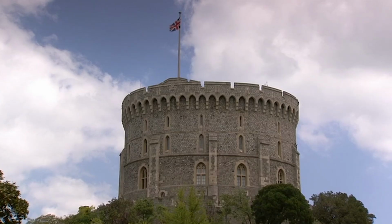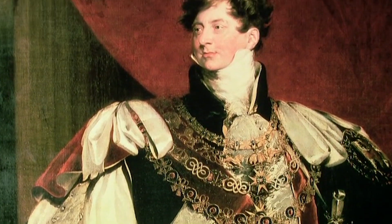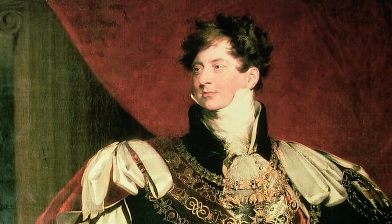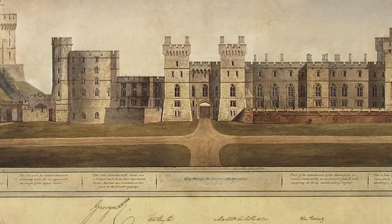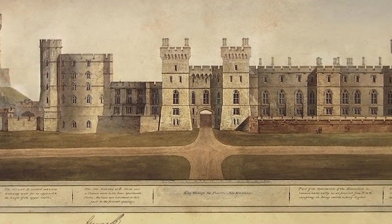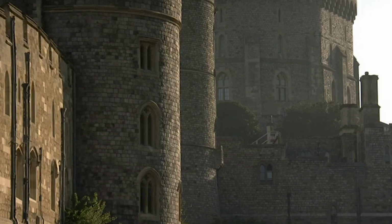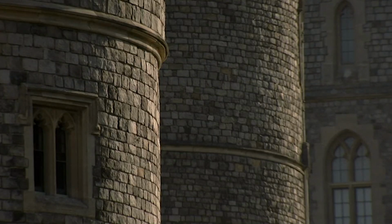In 1820, George IV inherited the throne and promptly ordered an extravagant makeover of the castle inside and out. It would take more than a decade and cost the country over £1 million. It was the perfect chance for James Thomas Bedborough to showcase his skills. The Windsor Castle of today that the state visitors come to is basically George IV's.